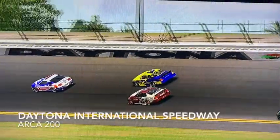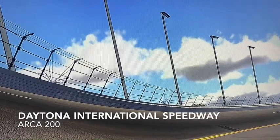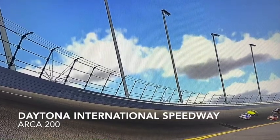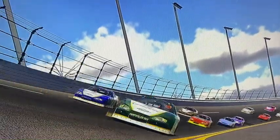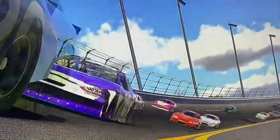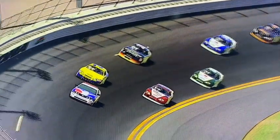Coming to you live from virtual Daytona International Speedway. We are in the ARCA Daytona 200, a full-length virtual race mimicking the ARCA Series 200 miles they will be running at Daytona in a little over a month at this point.